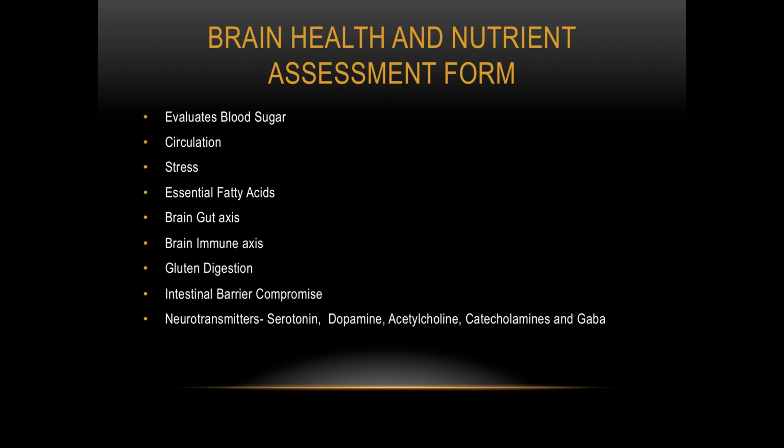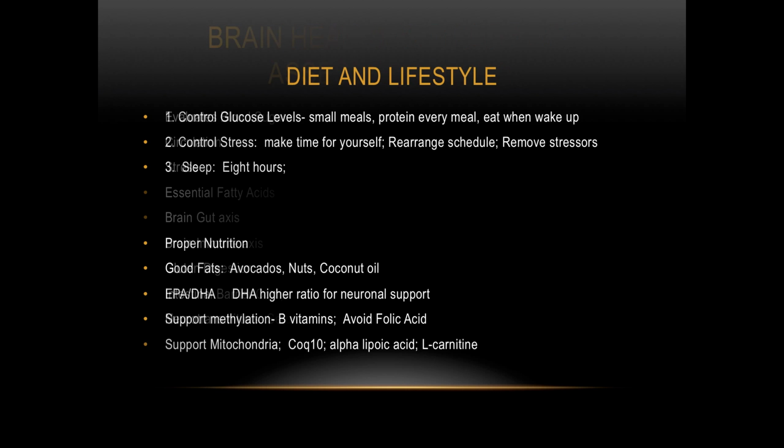So if you want to fill this form out, go to our website, fill it out, and hopefully you'll be able to see patterns there that you can start to identify. If not, you can call the office, come in for a consult, or we do a lot of distance consults. We can talk you through it and walk you through it.